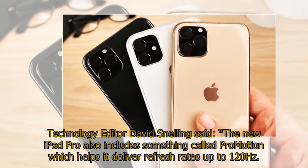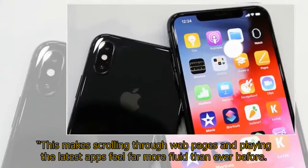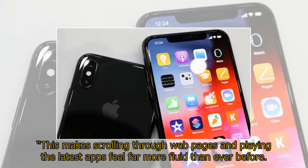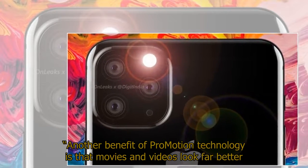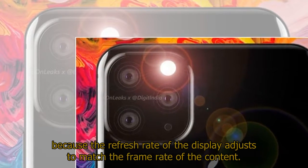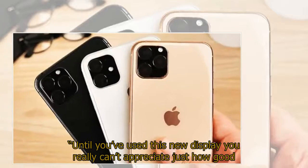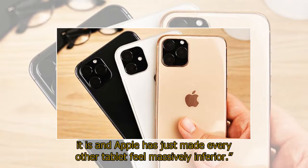Technology editor David Snelling said, "The new iPad Pro also includes something called ProMotion which helps it deliver refresh rates up to 120Hz. This makes scrolling through web pages and playing the latest apps feel far more fluid than ever before. Another benefit of ProMotion technology is that movies and videos look far better because the refresh rate of the display adjusts to match the frame rate of the content. Until you've used this new display, you really can't appreciate just how good it is, and Apple has just made every other tablet feel massively inferior."